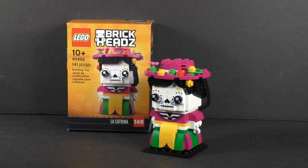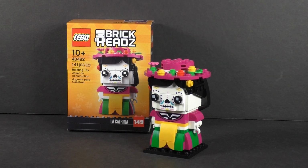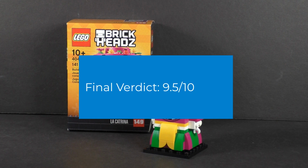So I highly recommend picking it up since it is our first Day of the Dead representation here in Lego form. So it is definitely worth a pickup for either displaying around your home during the holiday or just having it in your collection, especially for Brickheadz fans, since we are almost at 150 here, so this is a really good thing to add to your collection. So all in all, this set does get a 9.5 out of 10 for me.